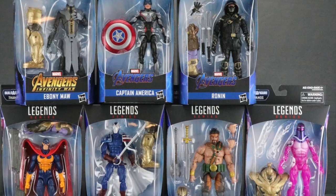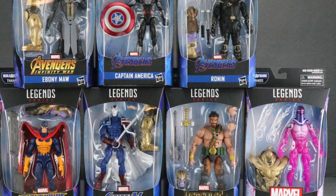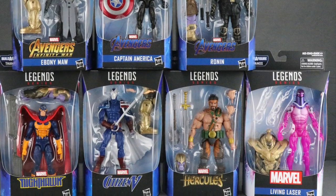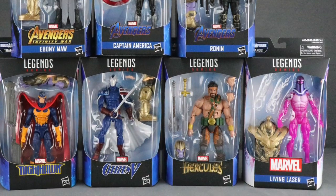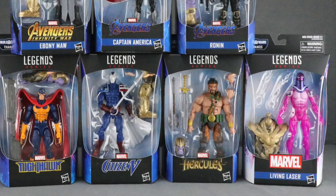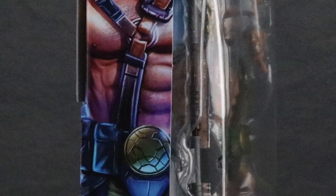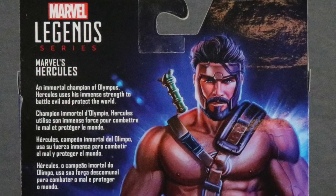So 3 of the four have had their own individual solo comic books in the past, so it looks like they've used the logos from those comics for the packaging on them. The bad guy, Living Laser, he's never had a solo comic, so he just gets a generic Marvel logo and a generic font for his name. Then on the sides, you've got the typical kind of artwork. On the back, you've got looks at the characters, and then you have brief bios in multiple languages.